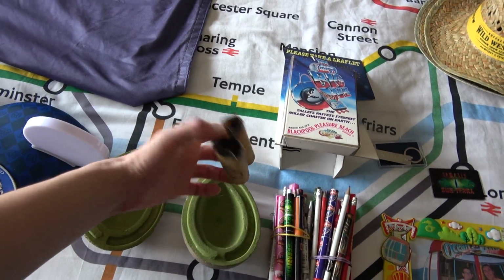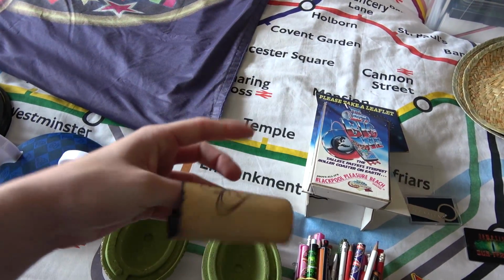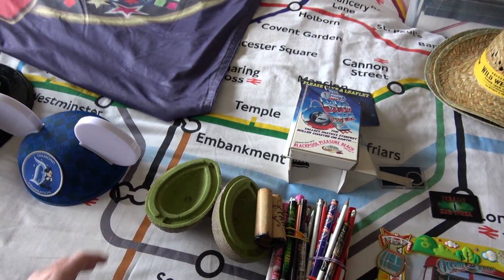And obviously in the middle, it's got all the information all about the event and what was happening there. But there you go, very nice little items that have been sent there.